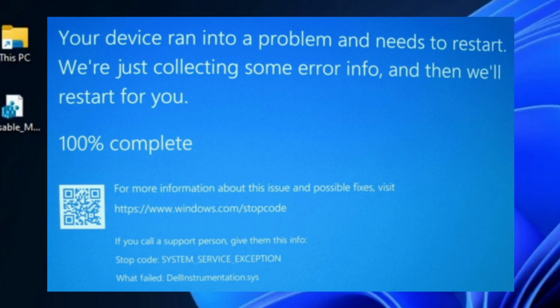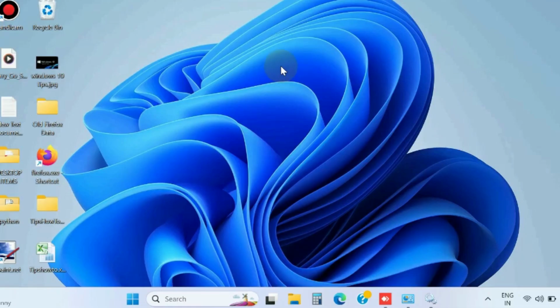Hello guys, how to fix Dell Instrumentation system dot blue screen error in Windows 11 and Windows 10. This type of error appears in Dell devices after a Windows update and affected many users. The error is triggered when the Dell Support Assist software leads to malfunctioning, and to fix this issue the first workaround is uninstall the Dell Support Assist services.